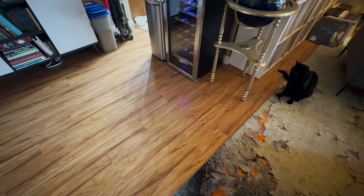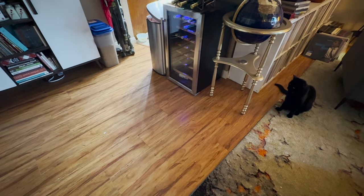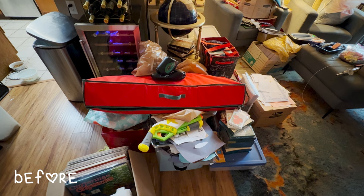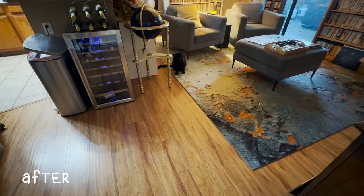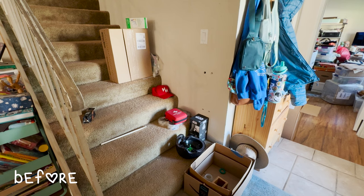Okay, we did it. The rooms are not perfect, of course. I haven't gone through all the cabinets and all the rest of the clutter, but the clutter piles are gone. I am so satisfied with how these before and afters turned out, so let's look at them one more time.